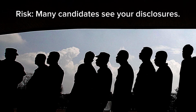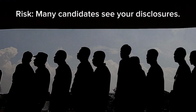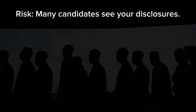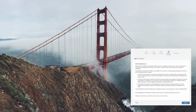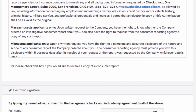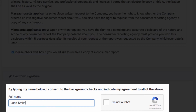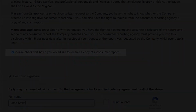This standalone disclosure issue is extremely common, and it could easily turn into a costly class action because so many candidates see your disclosures. And some states, like California, have their own disclosures to take into account. The FCRA also requires you to gain authorization from the candidate to run the background check. Just make sure that they sign an acknowledgement that clearly explains the background check process, and offer them a copy of the report. Several states require that you offer a copy, either by default or upon request.